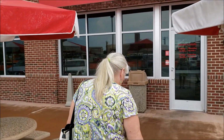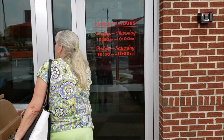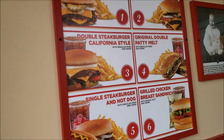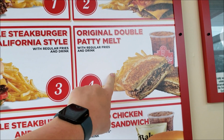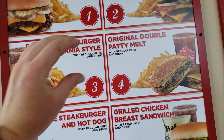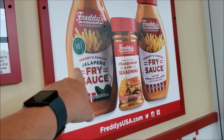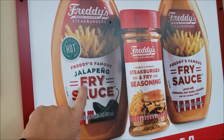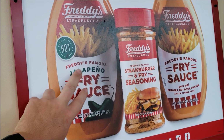So we're going to head inside. Mom and I want to get our treat for the day. If you don't have a Freddy's near you, hopefully you'll get one soon. They're mostly in the southeast now. So let's head inside. You can see some of the different food items they have. I've had this one, the original double patty melt. Really good. They use very, very thin pieces of ground beef, and they're called steak burgers. So it's a very high quality type of meat as well. And they also have what they call fry sauce, which is really good. I haven't tried the jalapeno one yet. That'll have to be the next time we come in. I think Dad had that last time and said it was pretty hot, actually.